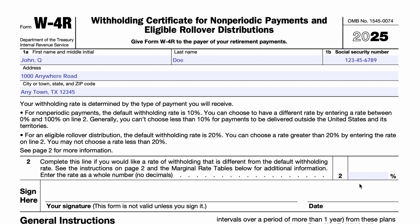So I've always encouraged people to arrange for a direct transfer between custodians. So you would contact your 401k administrator and ask them to walk you through that. But basically what that means is a direct transfer or a direct rollover involves the custodians moving money from one account to the next account, and you don't actually get a check. And if you do it that way, then you don't have to have the default withholding rate.